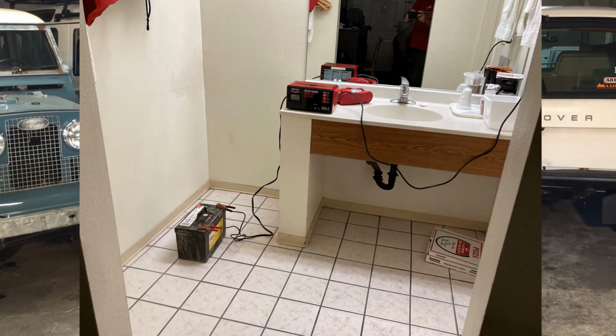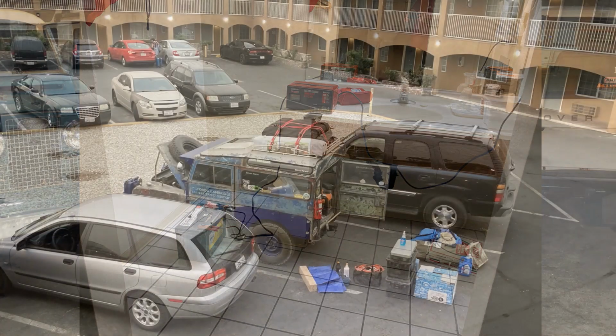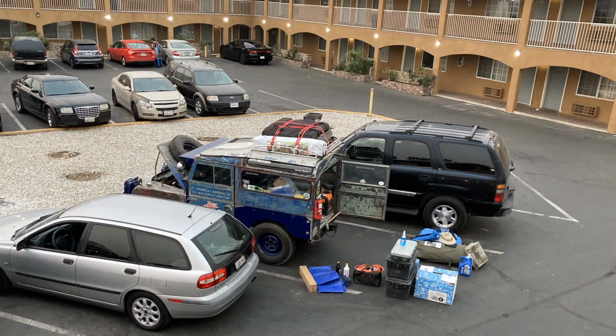Luckily, our friends in Minnesota had given us a battery charger to take with us. So we pulled the battery out of Oxford, which was dead at this point, carried it up to our bathroom in our hotel, and charged it overnight with the battery charger. So the next morning, Oxford was able to get started. And the next morning, we did get started by packing everything back into Oxford and heading out to explore more of historic Route 66.